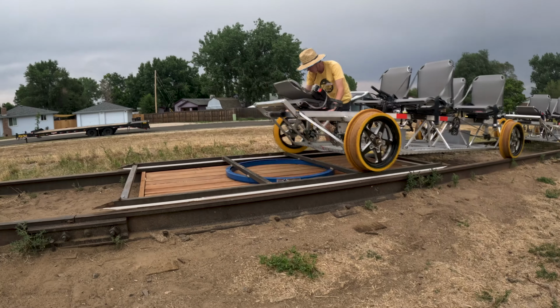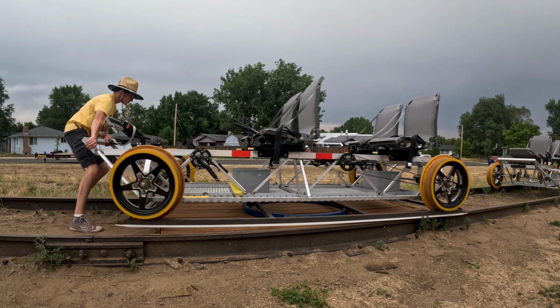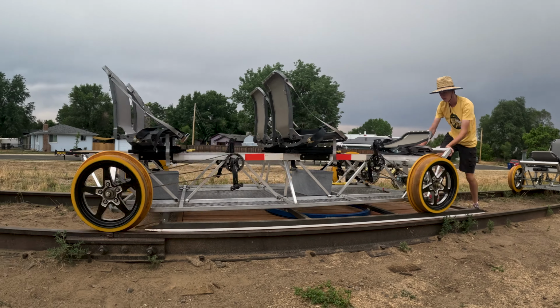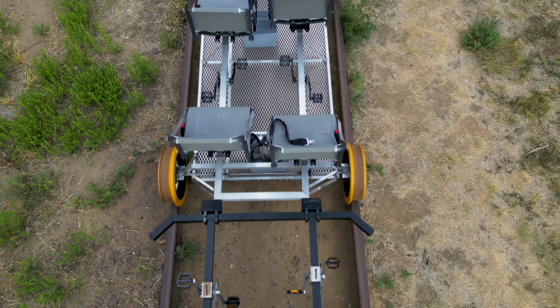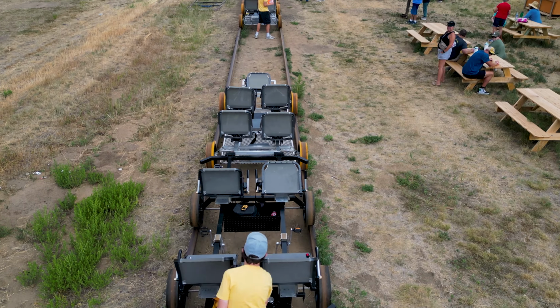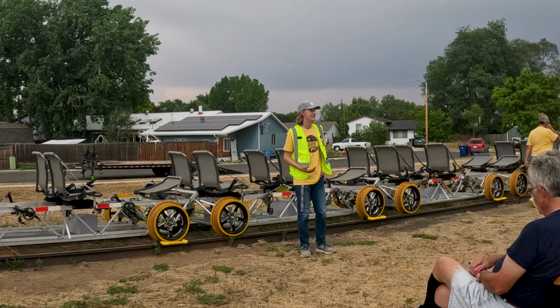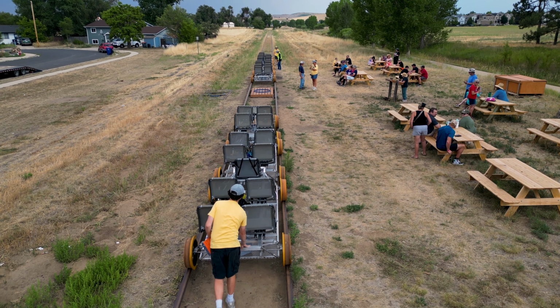So we made it to the halfway point. Time for a break. The halfway point was at a park. We got about 10 minutes of Erie history, and now we are turned around and heading back to the station.